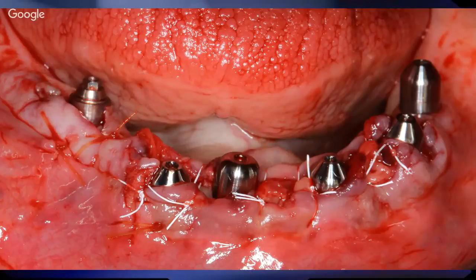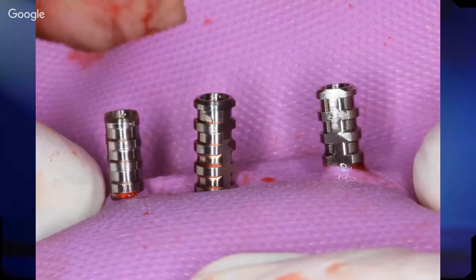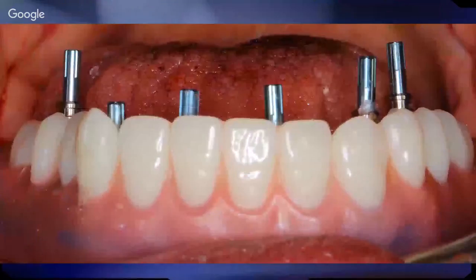Here we put some caps on some of the multi-units, and this is what an immediate post-op scan looks like as well, of those implants in place. And then we'll go ahead and put telescoping abutments on and pick up a denture that was made ahead of time with the holes in the correct position.